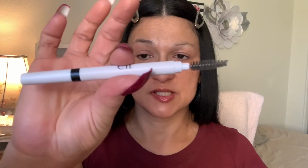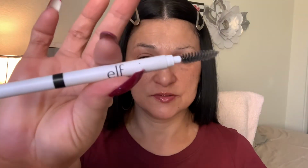Today we're going to do our brows first and prime our eyelids for the shadow. I'm going to use the e.l.f. eyebrow pencil in the shade Deep Brown. So we'll just get started here. First, comb them up.